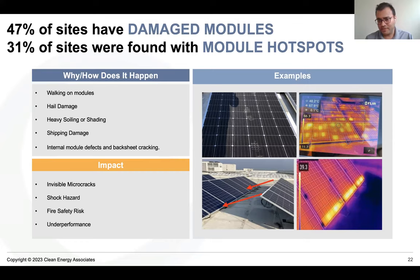The picture on the top right is really interesting. You can see the checkered pattern on the module. That happens due to a lightning strike, or due to modules connected in cross polarities or incorrect polarities. The correct remedy to fix this issue is replacing the module, and there is no other way to fix this issue.